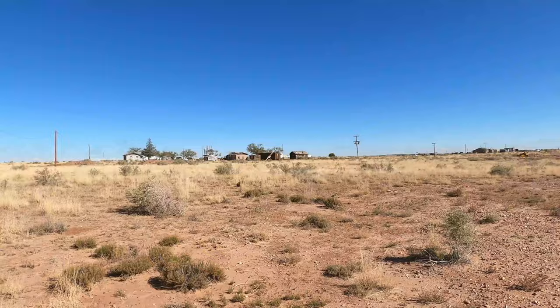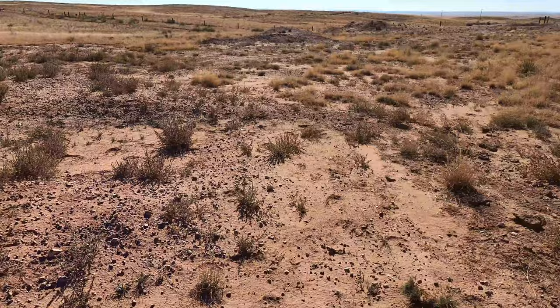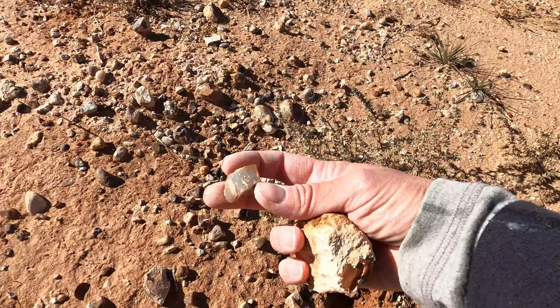Here is a pit that had been previously dug. Most of all these little chips are petrified wood. And moving on. See what's in this pit over here. Ooh, ew. That's really pretty. I'll get all these wet when I come back.